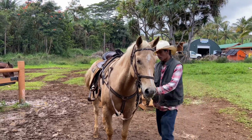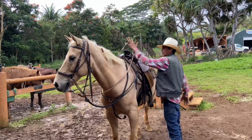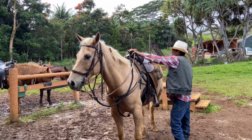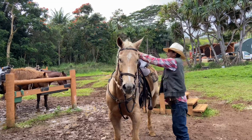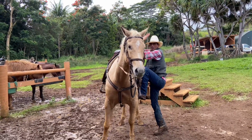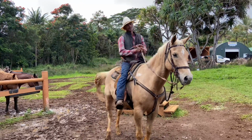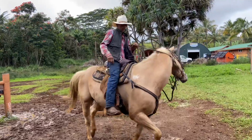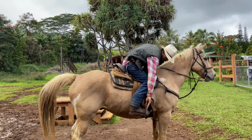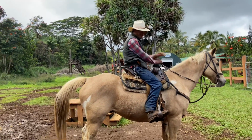Getting up into the saddle, your left hand is going to grab the saddle horn up on top, and then you're going to put your left foot into the left stirrup. So you're going to go left hand, left foot. The right hand grabs the back of the saddle, and you're just going to step up and swing your right leg over. Once you get into the saddle, first thing we're going to do is get your right foot into the right stirrup. And don't worry if they're long or short, we'll be adjusting it for you.